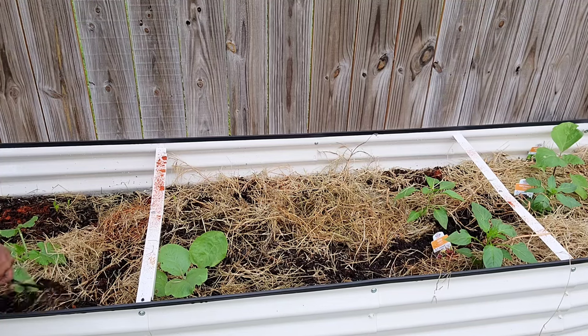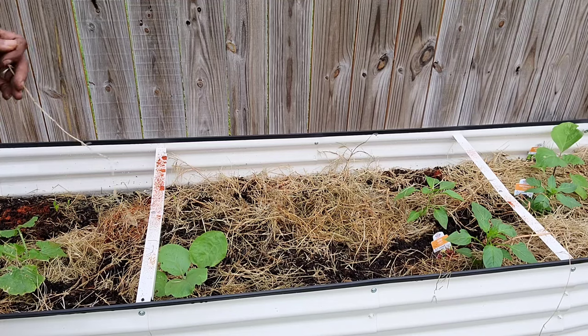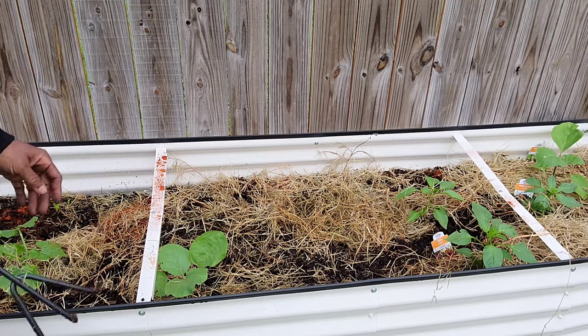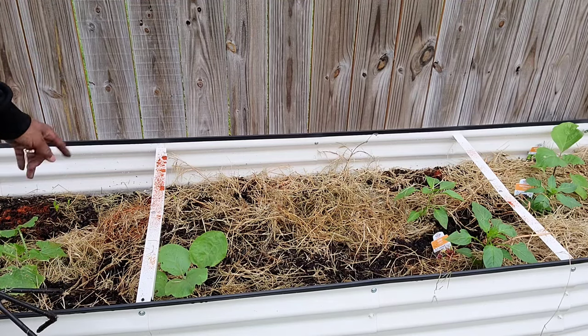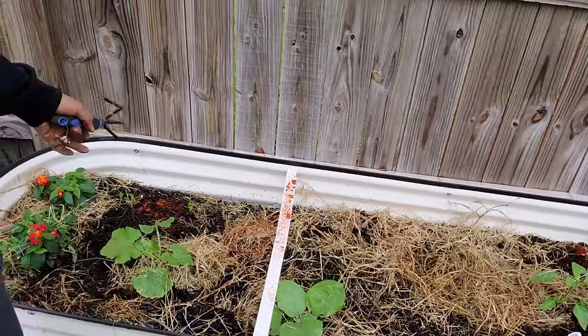I don't see none on this side. All right. We'll keep checking every day. We'll just keep checking and see what happens. I see this corn is too close together. I see that already. So once this corn sprouts, we'll just move it once it gets bigger.